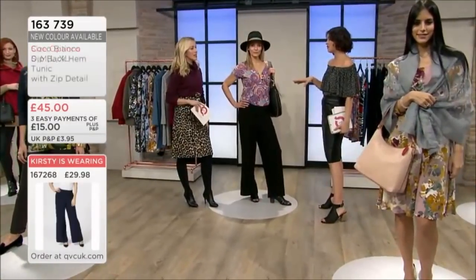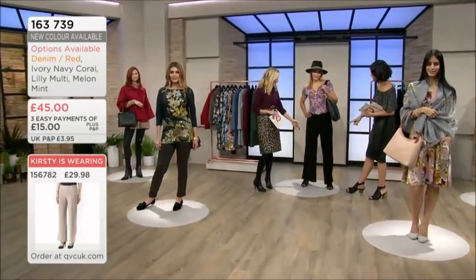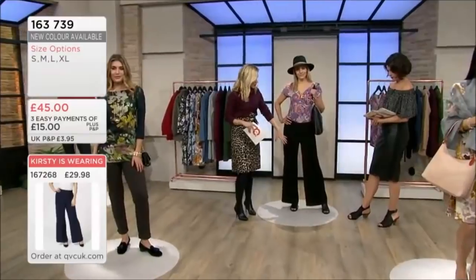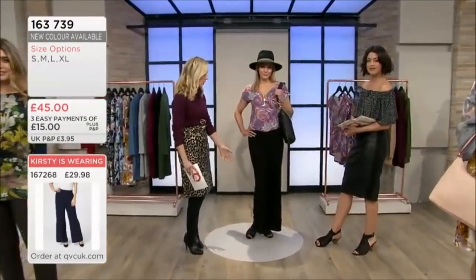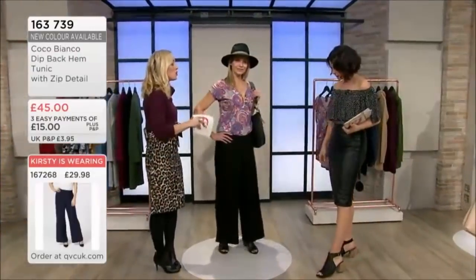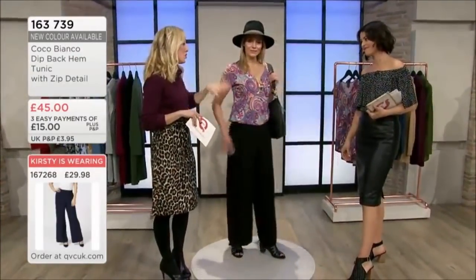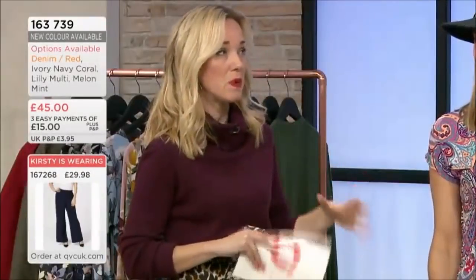Now, Coco Bianco, funnily enough, are quite well known for their palazzos. It's really nice to be able to go for the Nina Leonard palazzo as well, if you're not big with the wide leg. Completely, and it works almost as a maxi skirt effect, because it's just slightly flowing, but it works well because you can wear these to work if you wanted to smarten them up, if you're not ready to embrace the colours. Incredibly comfortable too.